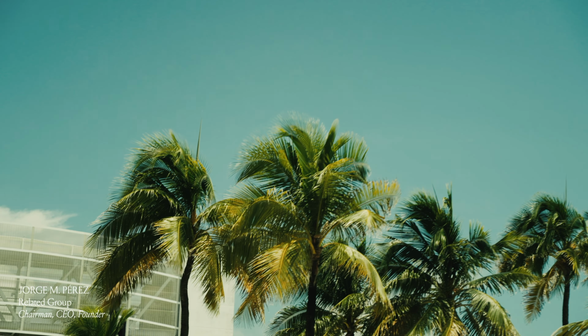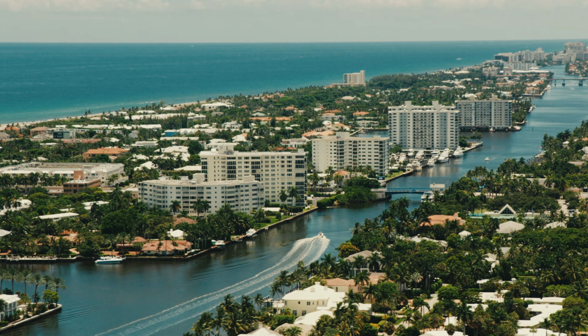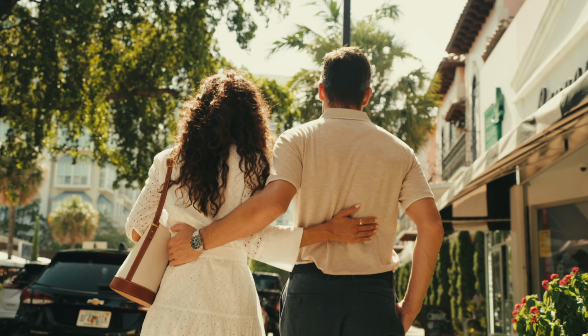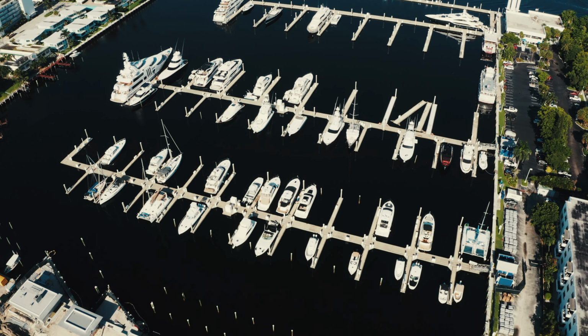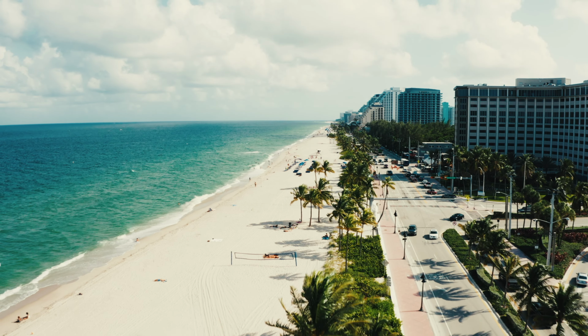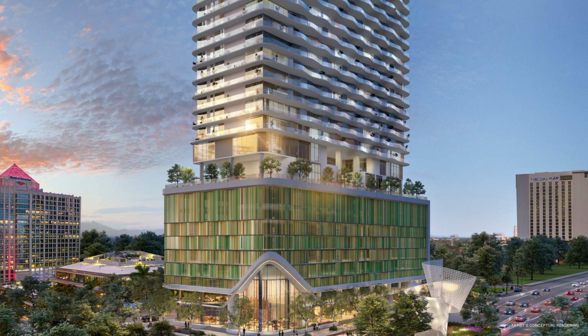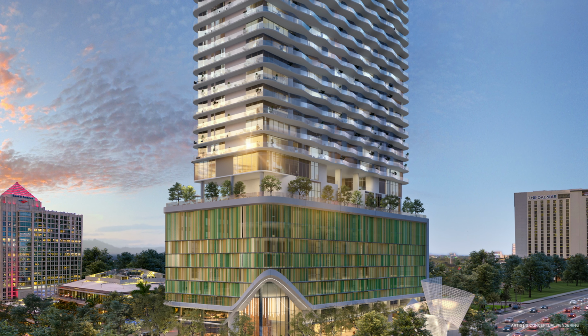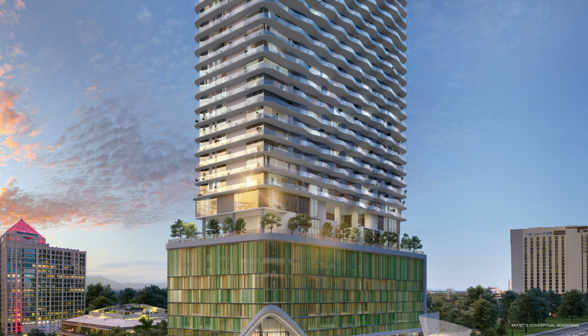The beauty of Fort Lauderdale, there's not a city that has more waterfront, but not only the ocean and the intercoastal, but the river, a beautiful river. Las Olas is probably the nicest walking street in South Florida, and discovering that dynamic was very important to us. Fort Lauderdale has never had a project of this beauty. The project will be an iconic project in Fort Lauderdale.